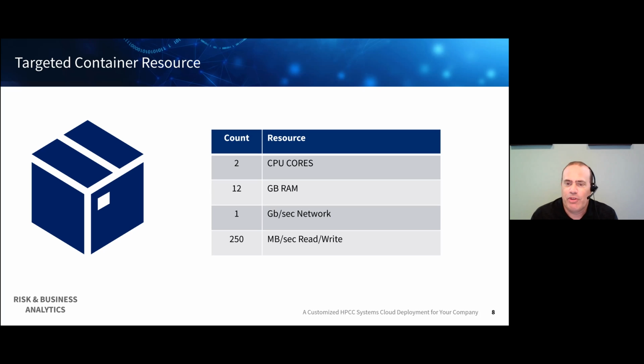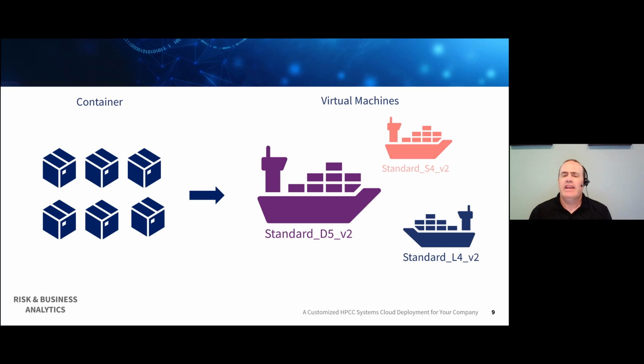And that's why you see them represented as boxes on this thing. So you can think of these resource needs as what resources do we need per container. And ultimately, you need to decide how many containers are going to be running in order to make your workload work.